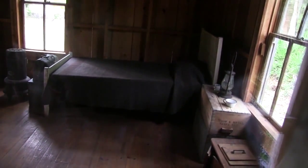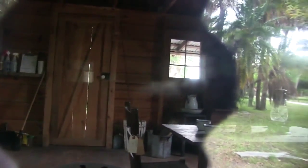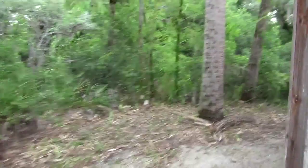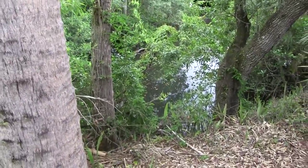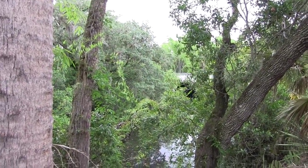His little place. It's a little hard to see. He would have lived here in the late 1800s. There I am. So the river out back of his house. Kind of busy highway now runs past it. Highway 41.